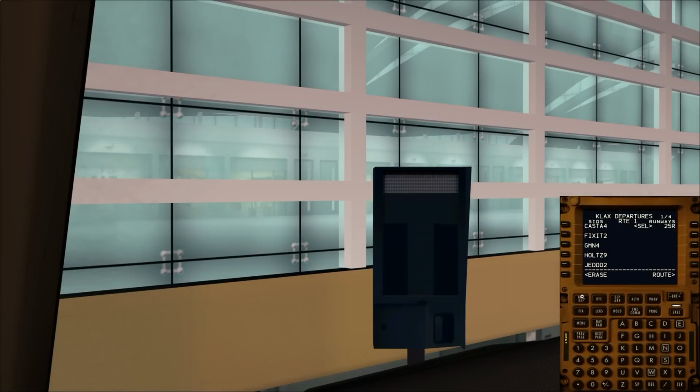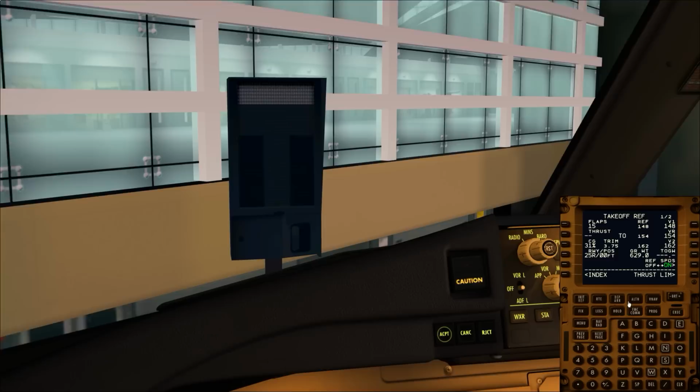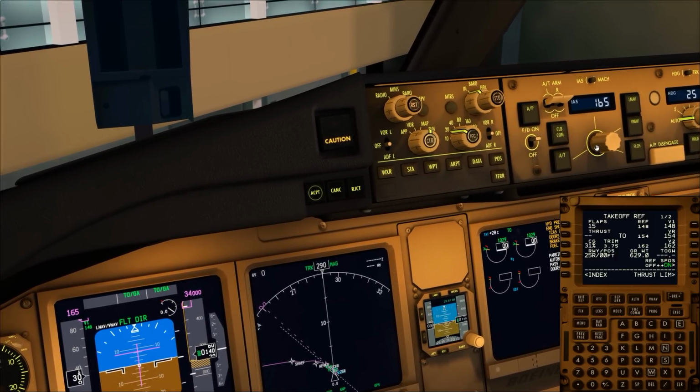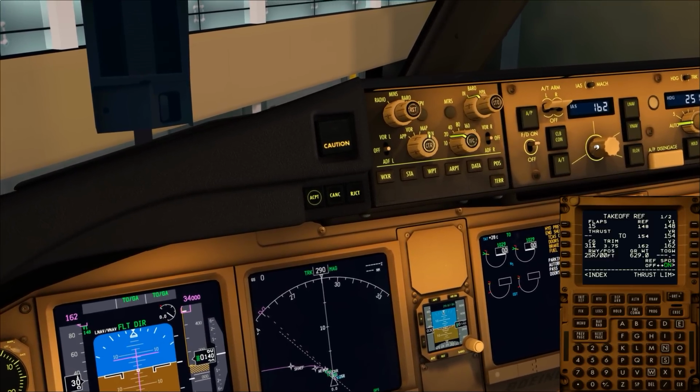So let's go ahead and look for ZILI. There's ZILI, and then Lauer. Alright, looks good to me. Let's go ahead and plug in our V speeds now. Alright, all that looks good to go. So we'll go ahead and put in our V2 of 162. Alright, and she looks good to go.